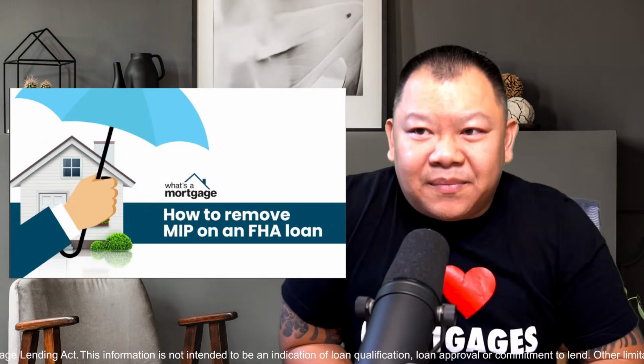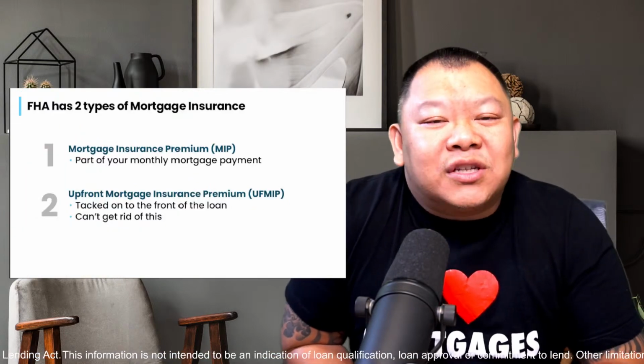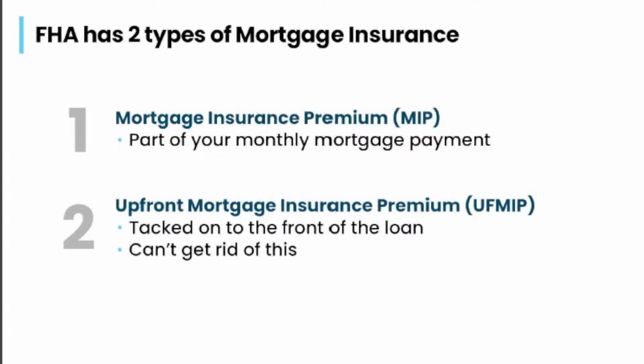So let's get back into it. FHA has two types of mortgage insurance premium. Of course, the number one, everyone knows about it. It's the monthly mortgage insurance premium that every time you make a mortgage payment, it includes that mortgage insurance premium. You can't pay it separate. It's included in your monthly mortgage payment.